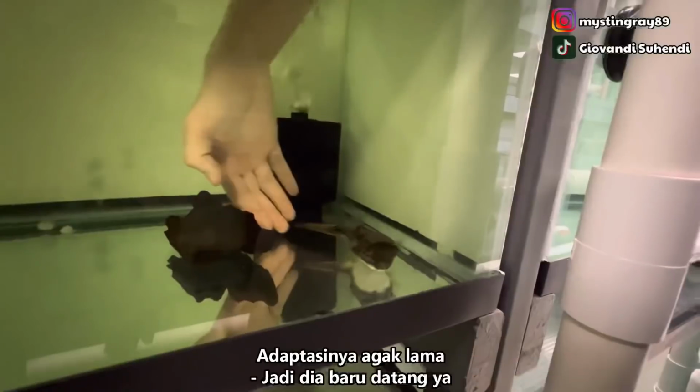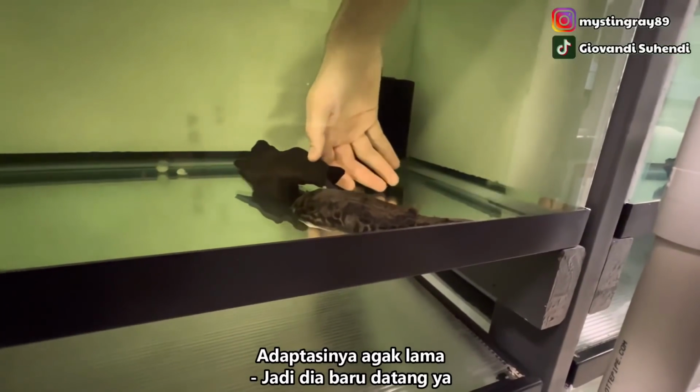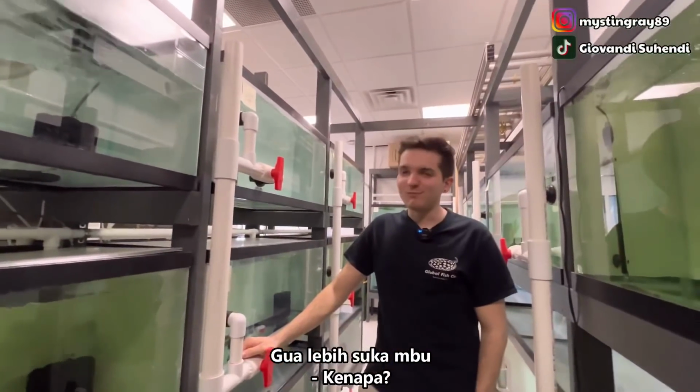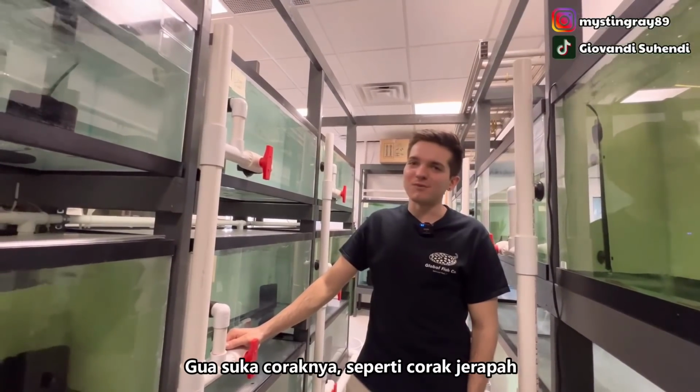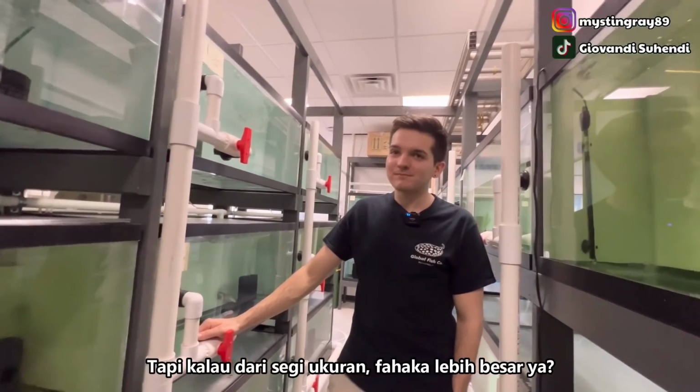It's more of a fresh import. These take time to really adjust. So he just arrived, yeah? Yeah, pretty recently. It's a nice little Mabu. Do you like Fahaka or Mbu better? I like Mabu more. Why? I just like the pattern a little more. Yeah, I like that giraffe style pattern. It is nice. But in terms of size, Fahaka is a lot bigger.